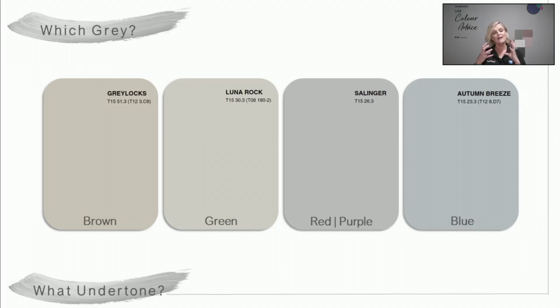So if you are embarking on a grey journey, if you like, and you're not sure where to start, have a look at what else is going to feature within your colour palette, and then you can start to build your colour scheme around that. So I would definitely suggest having a green-based grey for the red brick.